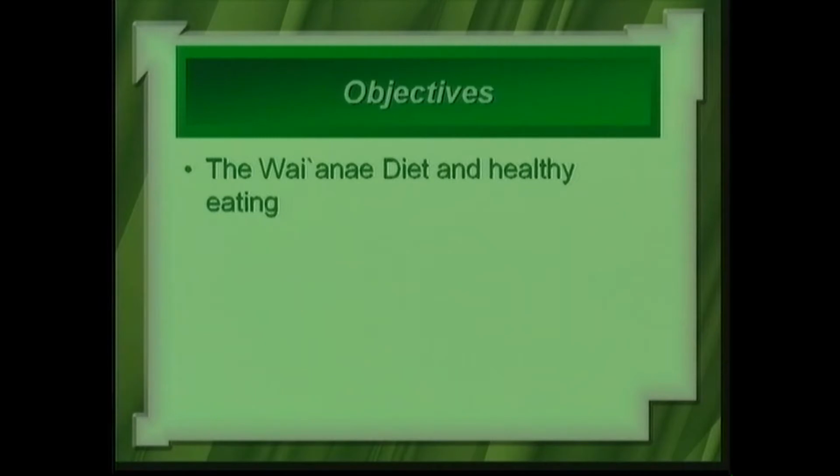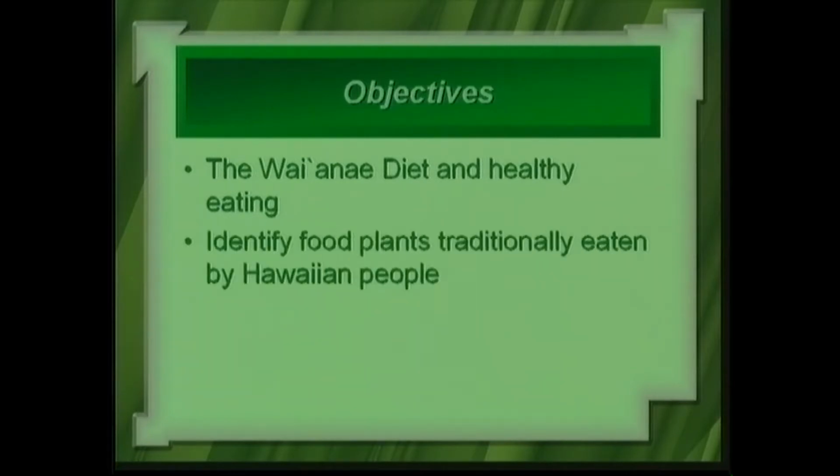Our objectives for today's class have to do with the Waianae diet and a good way to eat in terms of healthy dining, taking care of your body in a diet way, and also to identify food plants that have been traditionally eaten by the Hawaiian people. Those are the objectives for today.